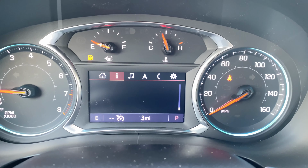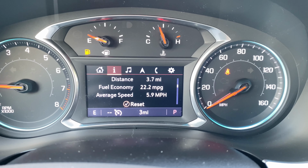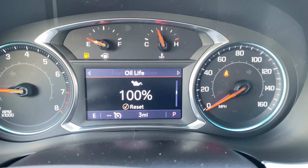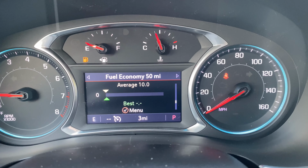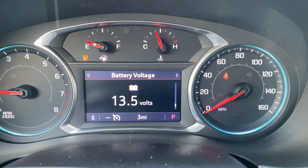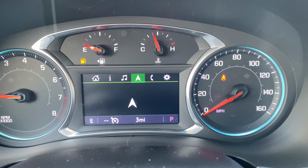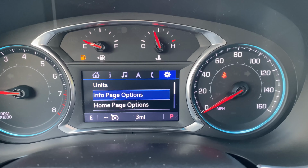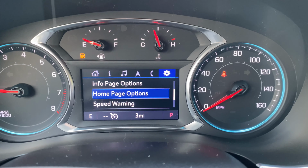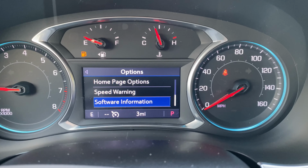And on the screen, you have your speed, trip 1, 2, fuel range, oil life, tire pressure, air filter life, fuel economy, timer, battery voltage, blank page. You also have your audio, your navigation, your phone, and your settings. You have your different units. You have information page, the home page option, speed warning, and software information.